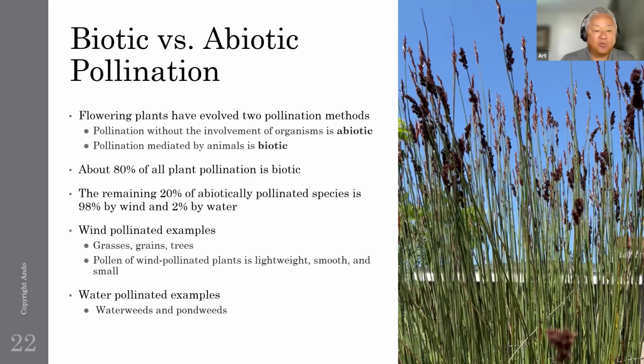We'll talk about more, and we'll give more examples of that as we go. There's a concept or terminology that you should be aware of called biotic versus abiotic pollination. Biotic involves any type of organism or animals, and 80% of all plant pollination is biotic. The other 20% is wind and water. Of the 20% that's abiotic, 98% is by wind, and we talked about corn and pine trees, for example, and 2% by water.